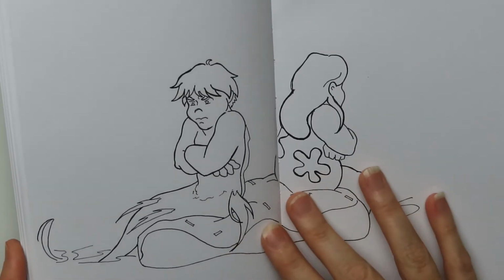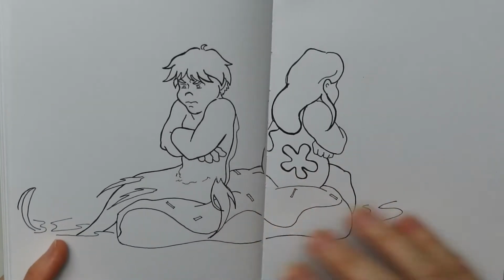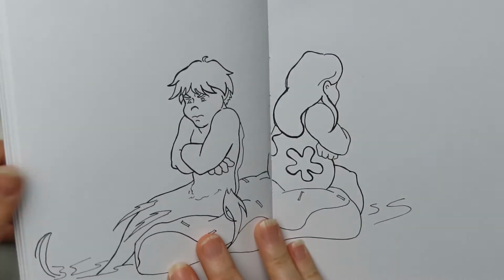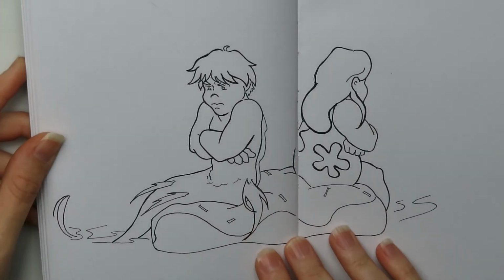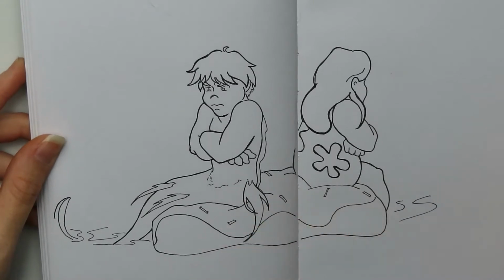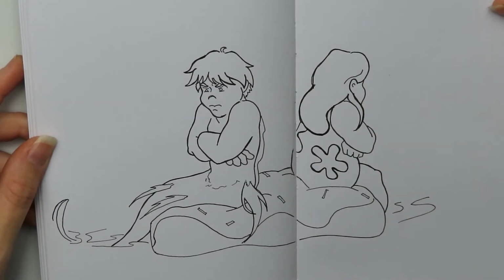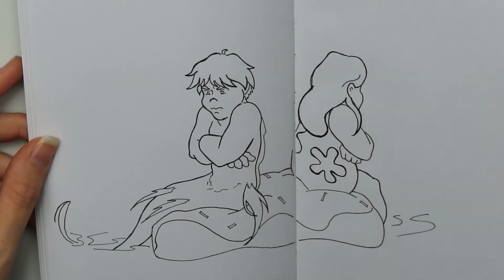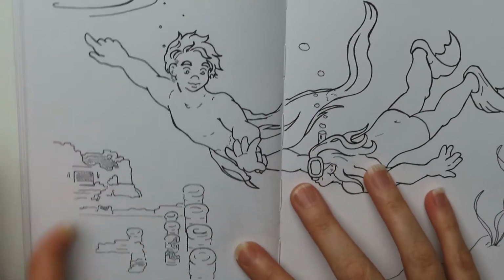This was another one I didn't like very much. Wrath, excuse my cat, and it's partly because one, it's the same thing as Fury, two, I don't really want them to be angry characters, and three, I just didn't know what to do, so they're pouting at each other. Like, kids do that from time to time, I guess. It works.